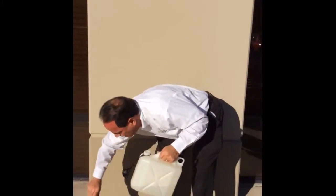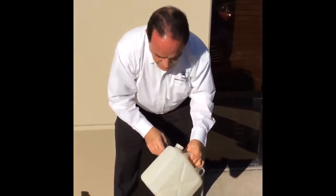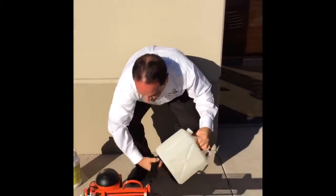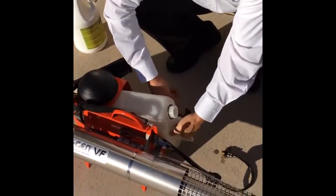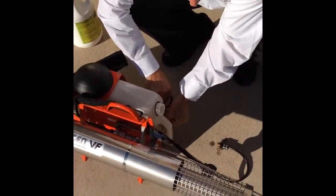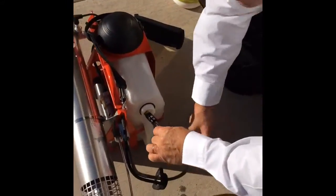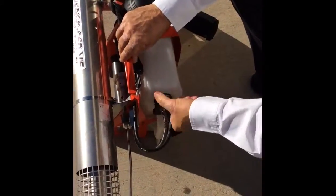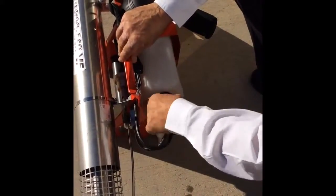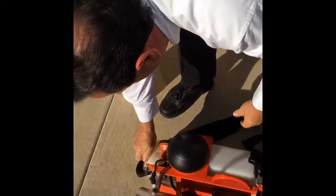We're going to go ahead and put the product cap back on the bottle. And then we're going to take this container and put it right back on the machine. Put the bar back and snap it. Put our feeder tube back on. Tighten the cap. Make sure that it's good and tight. Okay. Make sure that our gas cap is tight.